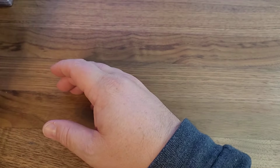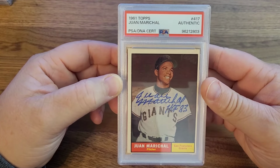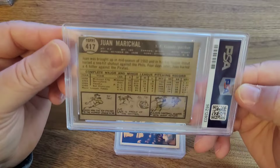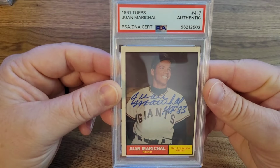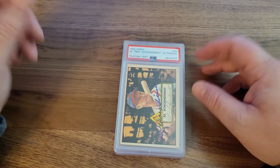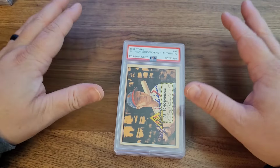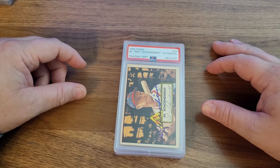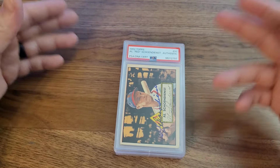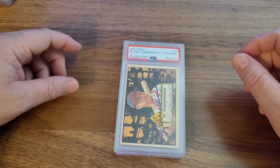Here are the cards that I want to keep for a while. How about this little beauty? This 1961 Topps Juan Marichal rookie. It's a gorgeous card. And a lot of these, if not all of them from here on, I picked up at the National, and they were raw. I tell you that to say all the cards I picked up at the National came back authentic. You can do stuff like that, and there's a lot of money to be made on your end, but you have to know what these autographs look like. If not, it's just gambling at that point.